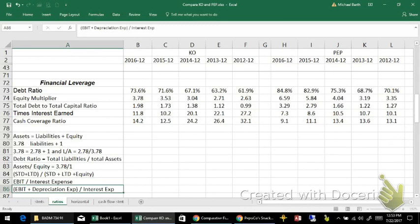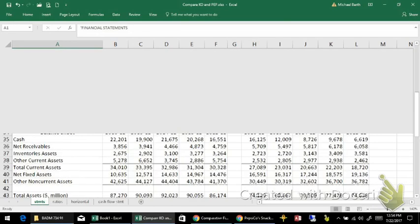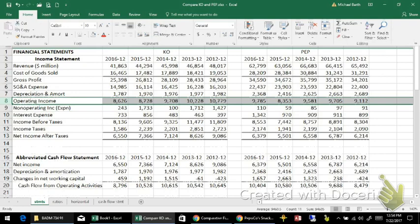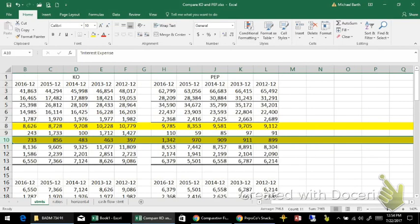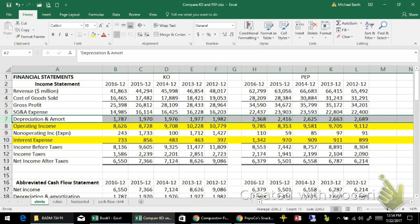All right, so similar concept. What we can see here, though, is if we go to the financial statements and go up to the income statement, what it's measuring is operating income in this line divided by interest expense in this line. That is the times interest earned ratio. And then the other ratio simply adds back the depreciation expenses.